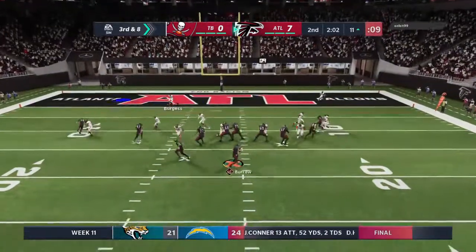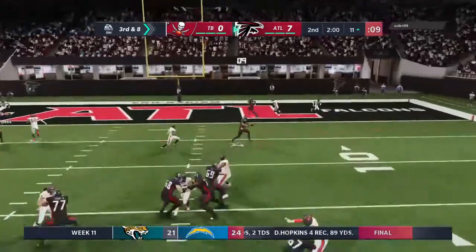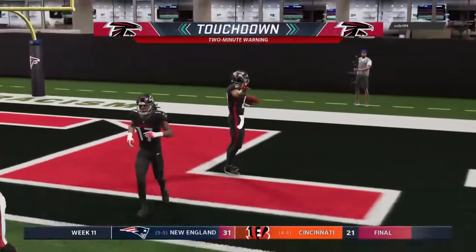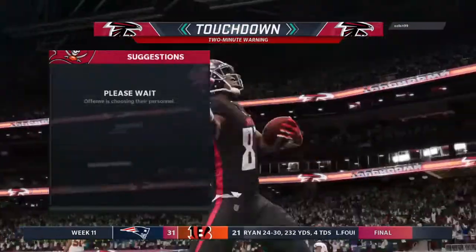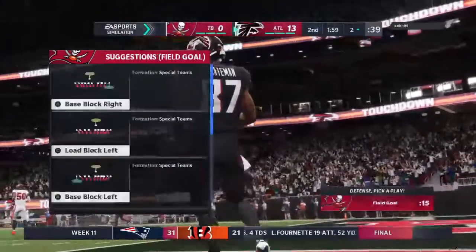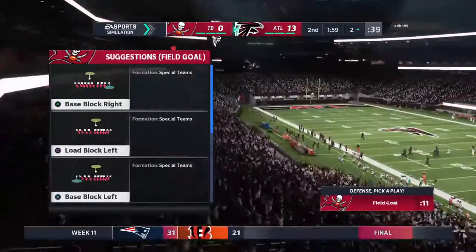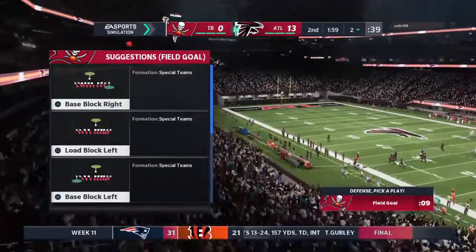Let's keep it. From the shotgun, Joe Burrow. His pass caught at the 4. And he is into the end zone for a Falcon touchdown. An 11-yard touchdown. And the Falcons will add on to their lead.